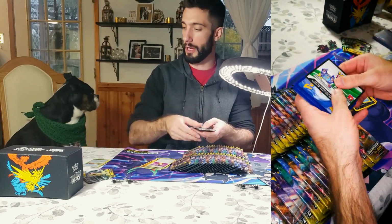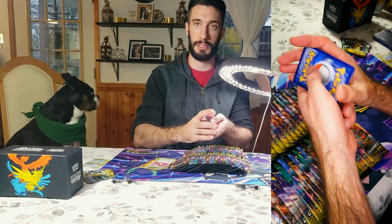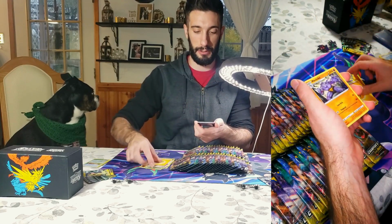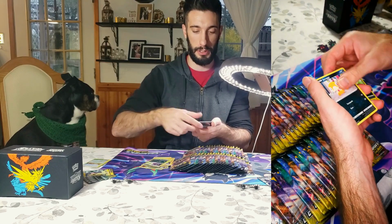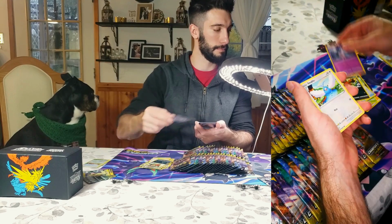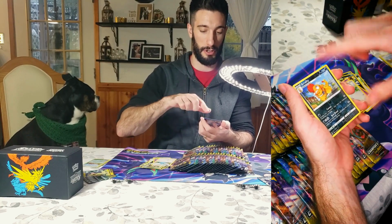One thing I need to remember how to do is open these properly so you can't see the shiny glisten on the side of the card. Energy, Choke, Beedrill, Arbok. All right, and that one is actually a star. It's a reverse holo.